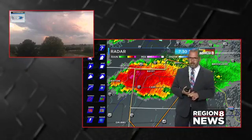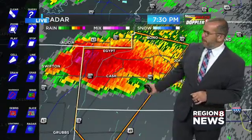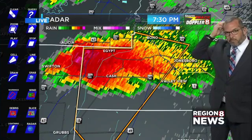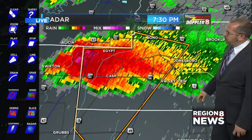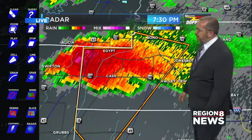So if you know people in Egypt or Cache or maybe just southwest of Jonesboro and you want to share that with them, we'll continue watching this storm right now. So Jonesboro is seeing some rain. The chance of hail is to the west right now. It's coming into the western parts of the county.